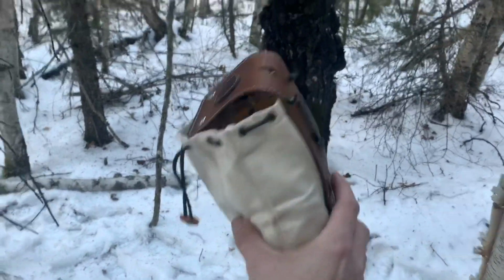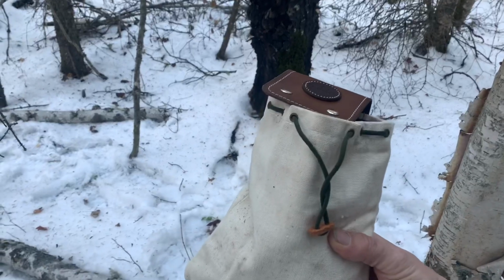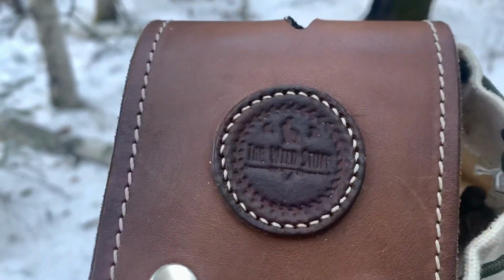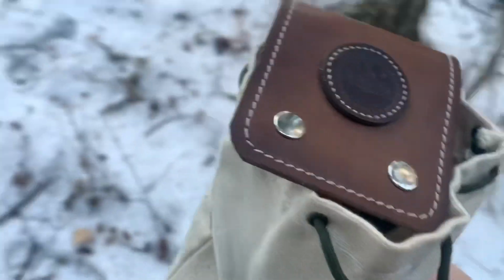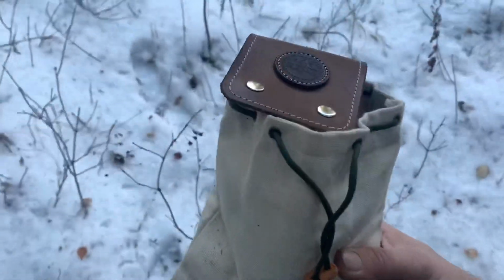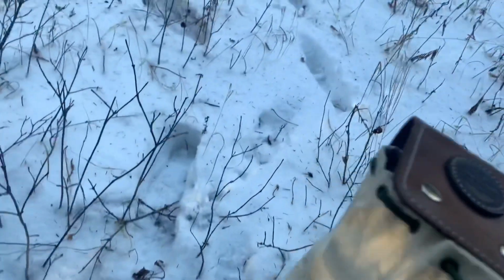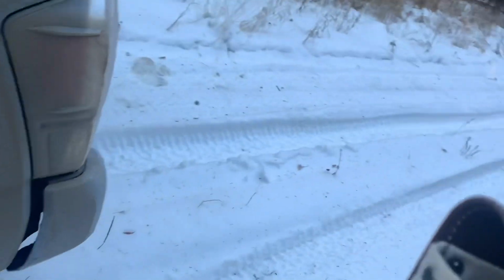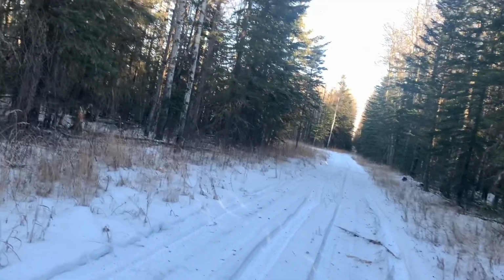Tote bag, simple belt clip on it, and a drawstring. That's from the wild stuff. Can't really make the logo out very well on the patch, but look them up on Facebook. They sell all kinds of nice stuff. Some foraging totes and bags and balms and salves and cure-all remedies. I believe it's an Alberta company too, so. Want to buy local.